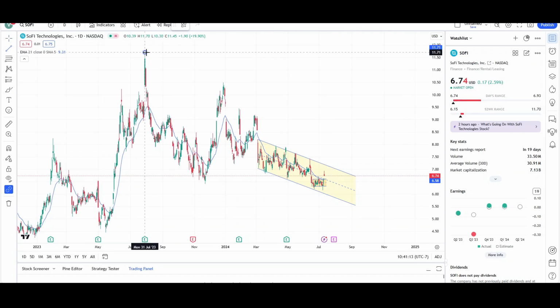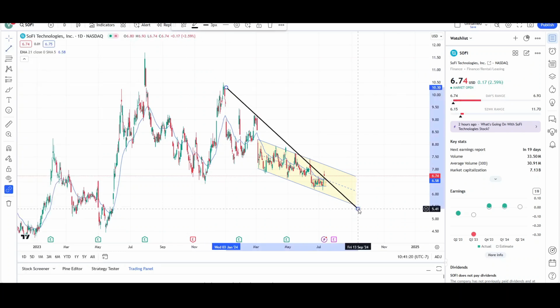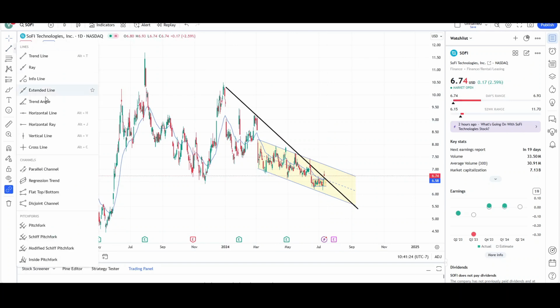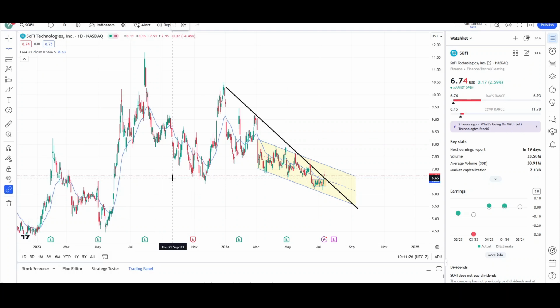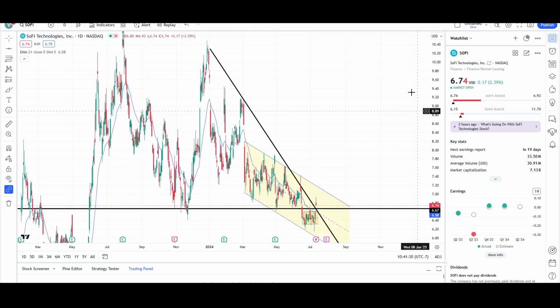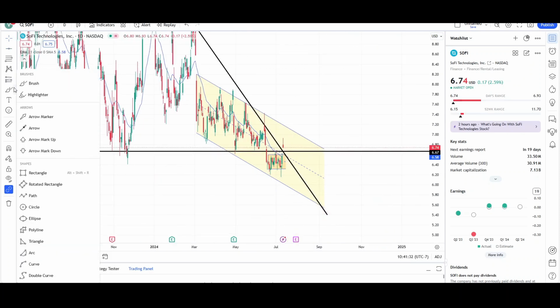I can even draw a trend line off of these swing highs right here. And you can see that price is still kind of starting to break outside this downward trend line. So we'll see if it can stay above it. And price also is starting to get back above this support level, the 6.67. So this was prior support right over here.